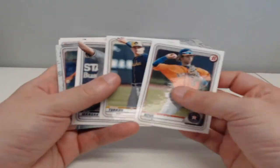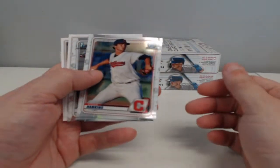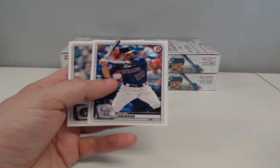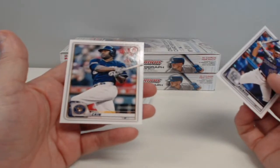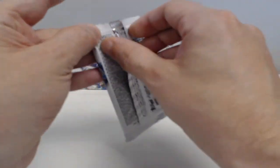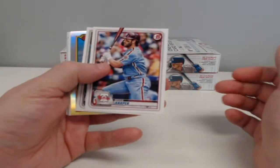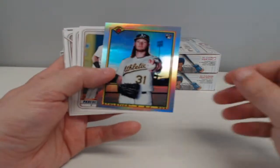Nova, Terang, Manoa, these are all base paper. Hankins, Chrome, and Cabello, Bowman First Chrome, and Nolan Arenado and Lorenzo Cain, base paper. And last pack of box two. Bryce Harper, Hunter Dozier, AJ Puck, throwback.